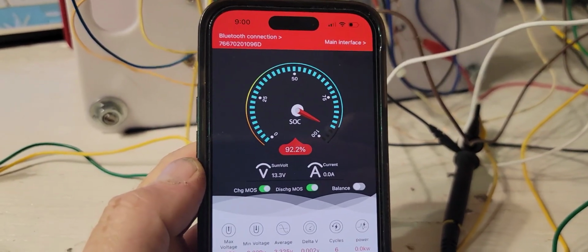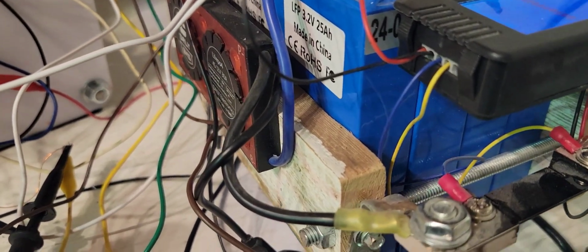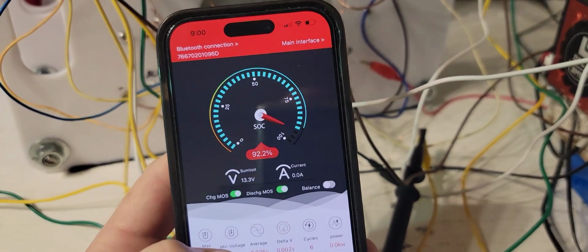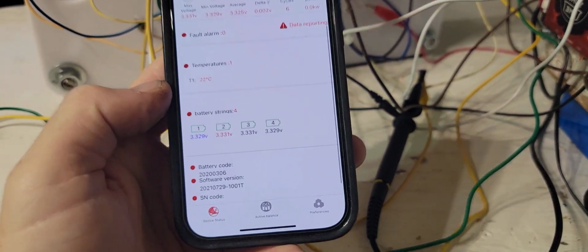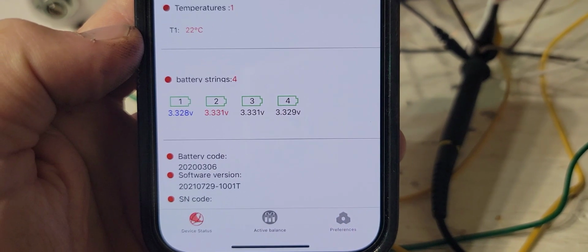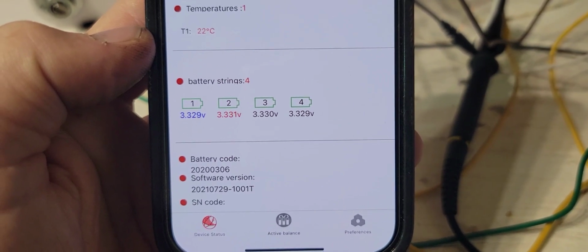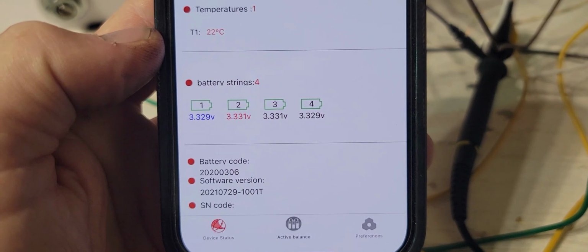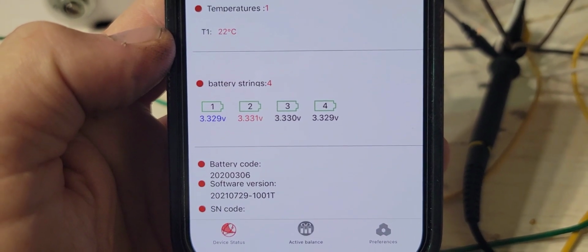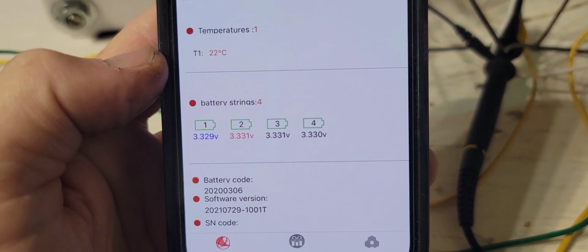Guys, so you can see on here it's 9 a.m. This battery here, the close one on the BMS right here, there's each cell voltage. Give it a good minute here, looking at the voltages.